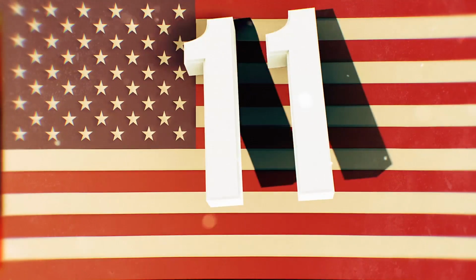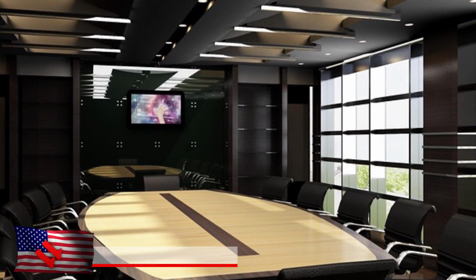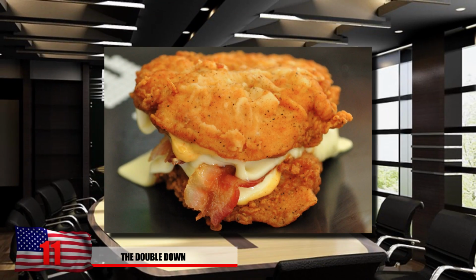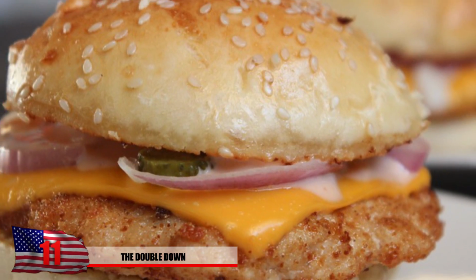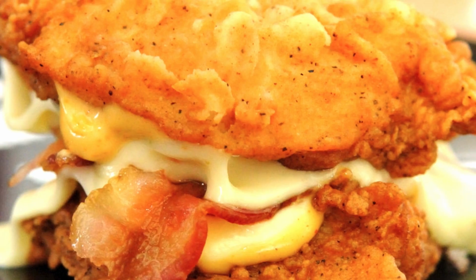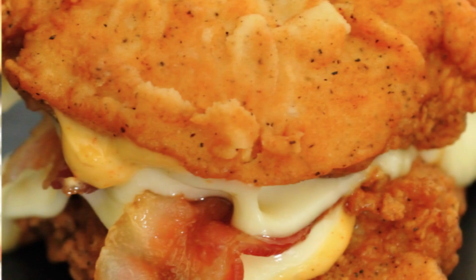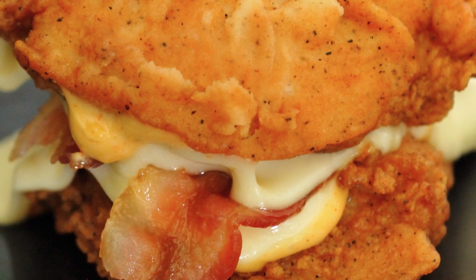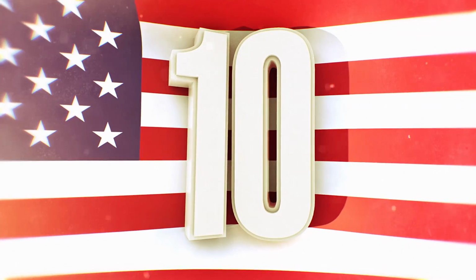Number 11. The Double Down. Imagine being in the meeting room when KFC executives came up with the idea of the Double Down. They were thinking, hey guys, those buns we've been using to make sandwiches with are getting really old. Let's replace them with chicken patties. This photo here shows the Double Down with cheese, sauce, and bacon in the middle, and KFC chicken on the outside, which seems like a creative and really strange idea. Does it still taste good? Yeah, probably.